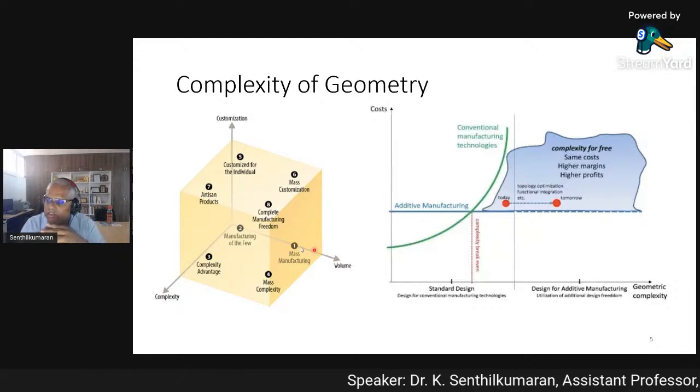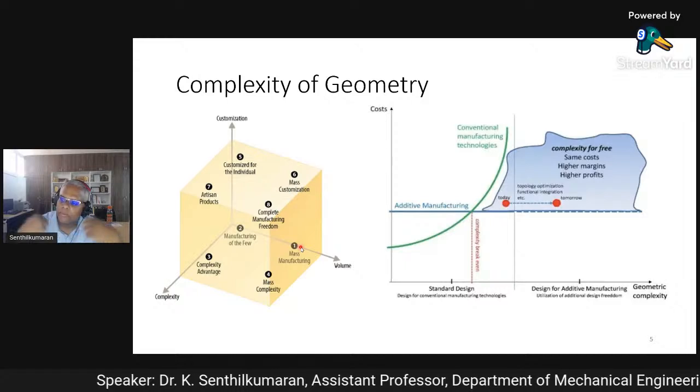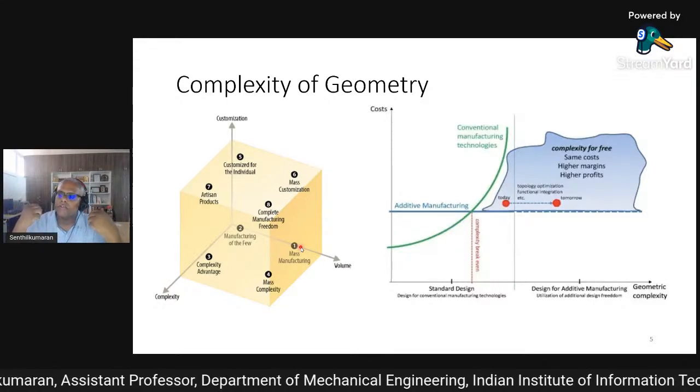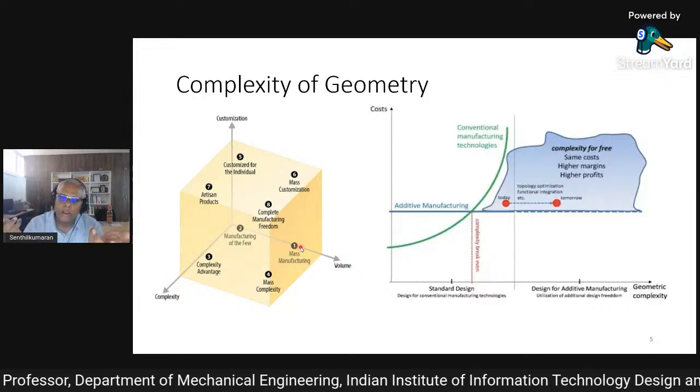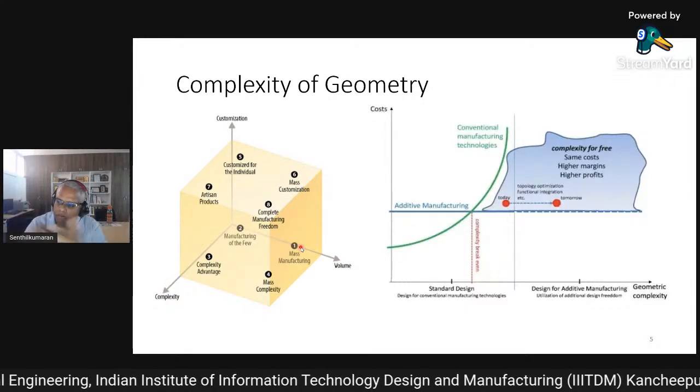So I call this design freedom, because manufacturing freedom translates into the designer's mind. When somebody is not constrained to think for a specific manufacturing process, he can think of extremely complex objects to produce.